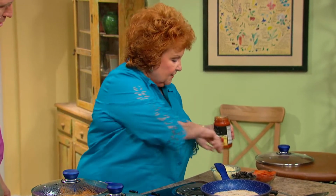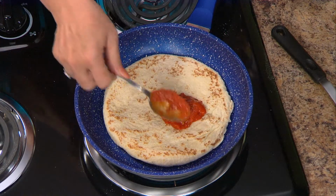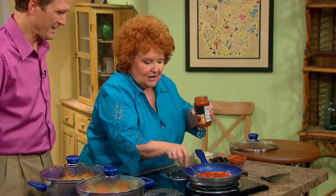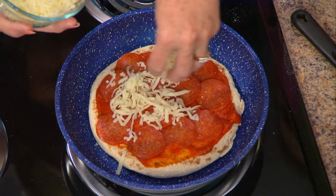Now, on this side, we're going to go ahead and put whatever you like on a pizza. And this is a great way for kids to make their own after-school snacks. And this lets you use up a lot of your leftovers. You like pepperoni? Yes. I like lots of pepperoni on my pizza. I don't know about you. And a little bit of mozzarella.